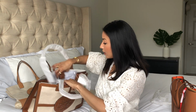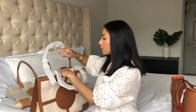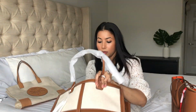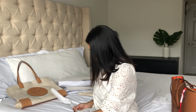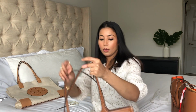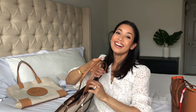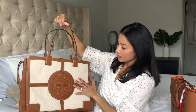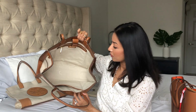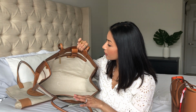So let's take a look together, and I'm going to quickly pull out all the paper stuffing from inside. Oof. Okay, finally. So, which is the front? So this is the front. It is a gorgeous bag. It is super roomy and it is very well constructed. I mean, it looks very high end in my opinion.